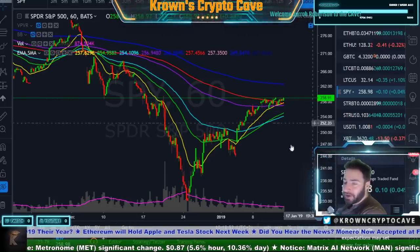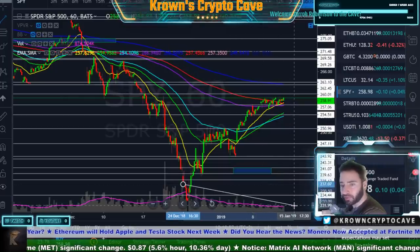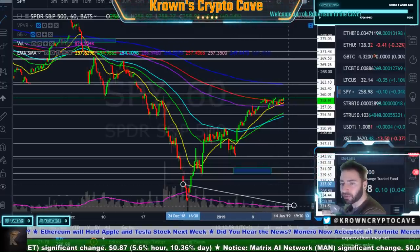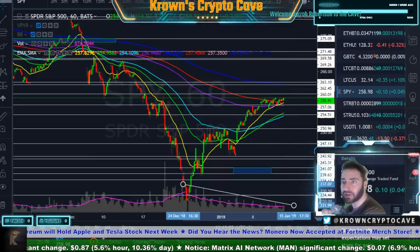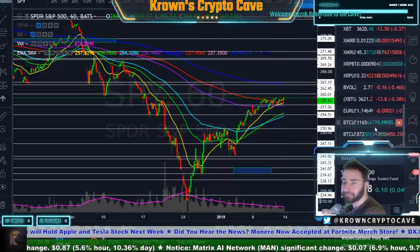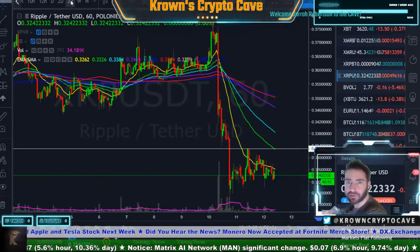So fair enough. You also have this very orderly drop off in volume right over here as well. So this pattern is getting pretty close. It's getting very, very close, but I think it's got one more is kind of what I'm saying. Anyways, go check out Mr. Ripple over here. Mr. Ripple looking a little bit weaker than the rest.